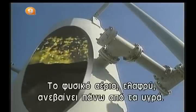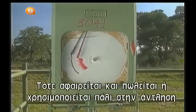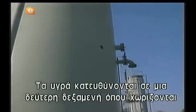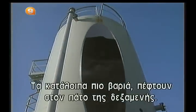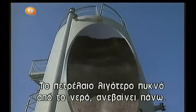The natural gas, very light, lies above the various fluids. It is then drawn off and sold or reused for pumping. The fluids are directed to a second tank to undergo separation. The sediments, heavier than the other components, fall to the bottom of the tank. The oil, less dense than water, floats on its surface.